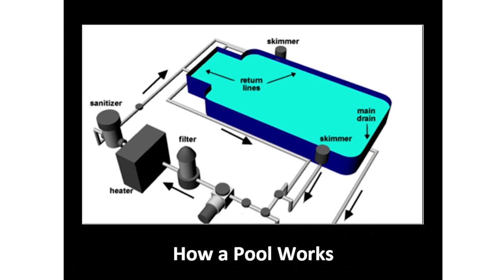So it's going to pass through the filter first so we can remove as much dirt and debris as we possibly can. After the filter, if you have a heater, it will pass through there, and then last in line would be your sanitizer. This would either be a salt cell, if you had a salt pool, or if you have a chlorinator of any kind plumbed into your equipment pad, then this is where you would find it. Once the water gets pushed through there, it goes through the rest of the plumbing and then gets returned to the pool through the actual return jets.